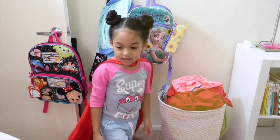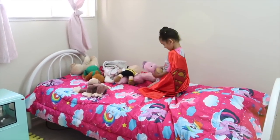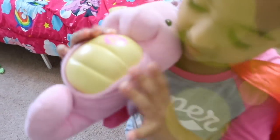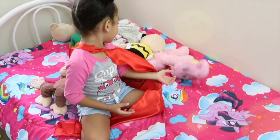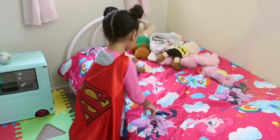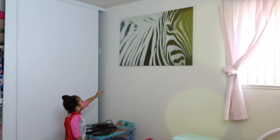Oh, guys! Look at my bed! It's so comfy. Look at it. That's so comfy. And, guys, I got my little seahorse here. Listen to it. The battery's dying. Guys, I had this when I was a teeny tiny baby and I was a newborn. Wait, come on! Bless you. And my comforter is My Little Pony, Pinkie Pie, Twilight, and Little Mermaid. And this is my zebra.